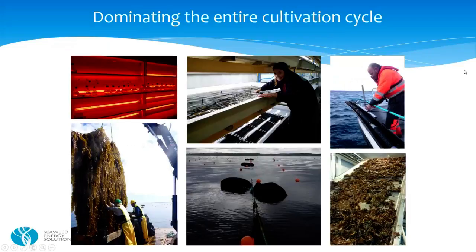This is our company in Norway. We have learned to cultivate the seaweed, several species, from cradle to grave, if you wish. So it's everything from the mother plant collection for the spore reproduction, to the incubation, the actual deployment, technical alternatives, how to deploy and how to harvest. There are lots of things still being an issue.